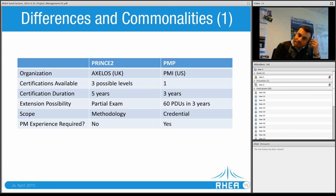What is the scope of this standard? In Prince2 it is to provide a methodology to manage the process, and you can really have Prince2 projects. While for the PMP, the scope is to certify people, to give the credential, to say, okay, this person is able to lead and direct a project. Now, is project management experience required for Prince2? No, it has an academic approach. You study, you take the exam. For the PMP, no, you need to have your project management experience. You have to demonstrate that you have experience in the famous 5 process groups defined by PMI.